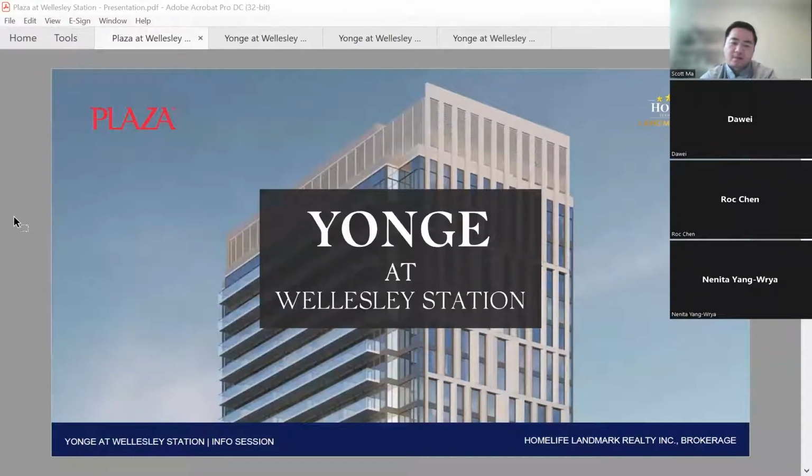If you're very active in the leasing market, you will know that the rental market is still very strong. And I think that's supported by the fact that there's lots of young professionals moving into the downtown core. There's lots of young families, even retirees, looking to downsize and move into a larger condo unit. So I think these are all good factors to keep in mind.